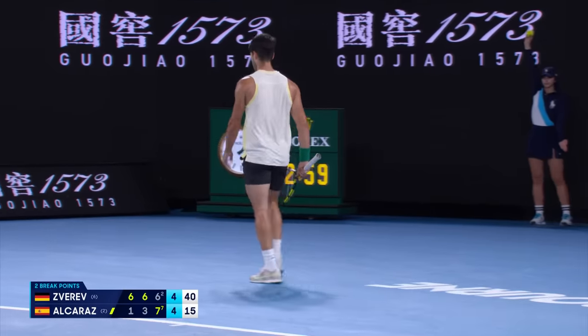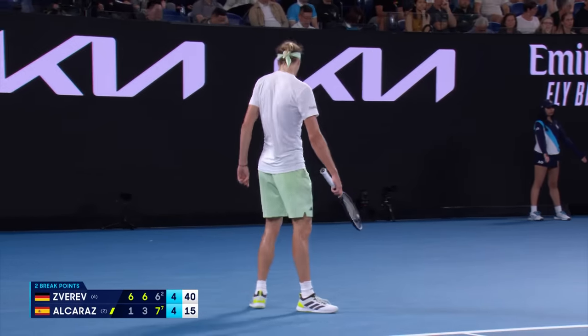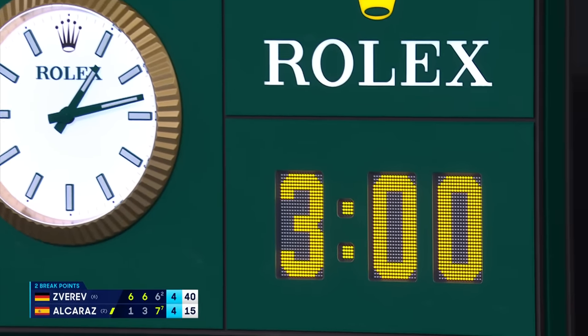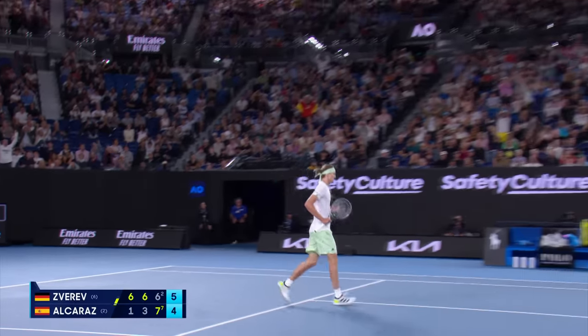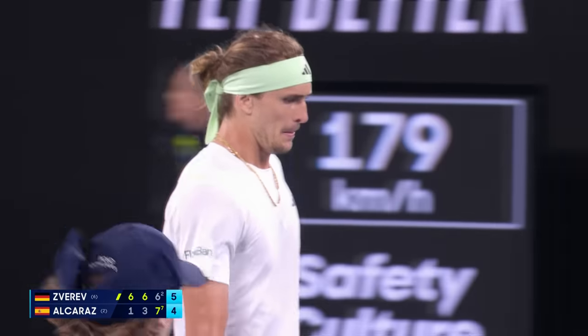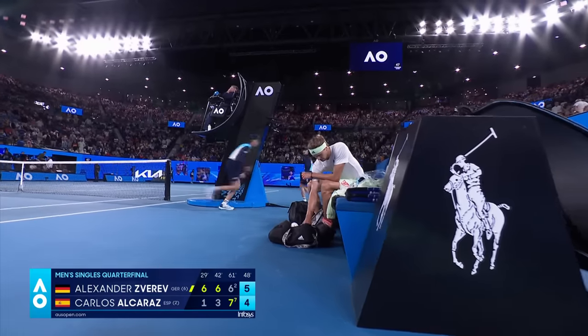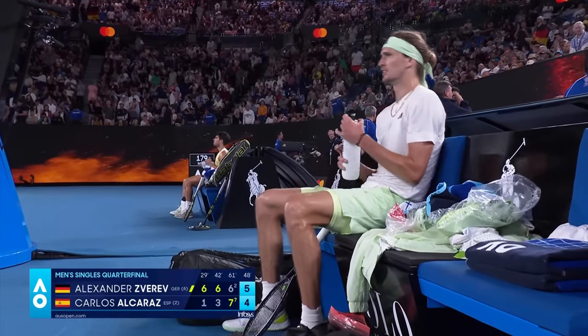Here we go. Out of nowhere. 15-14. Alcaraz at breaking point. Alcaraz and perhaps in the process breaks the Spaniard's heart too. And maybe, guys, you just don't come into Zverev. Forehand or backhand side. What a laser of a pass that was.